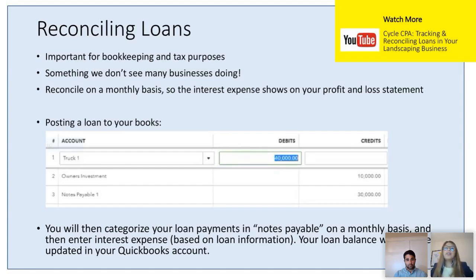So you'll categorize your loan payments. So that $500 that gets deducted from your account on a monthly basis, you'll put that towards notes payable, and that will decrease the liability every month as you pay it off, right? But you also have to separate interest from that $500, right? Within that $500 payment, you have principal, a part of that payment that's principal, let's say $400, and $100 towards interest, let's say. It really depends on the interest rate.